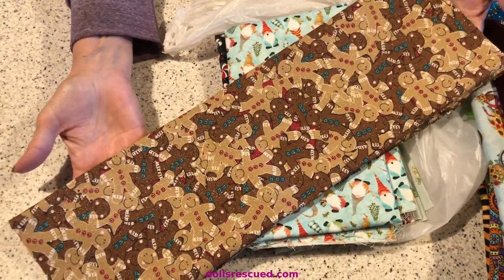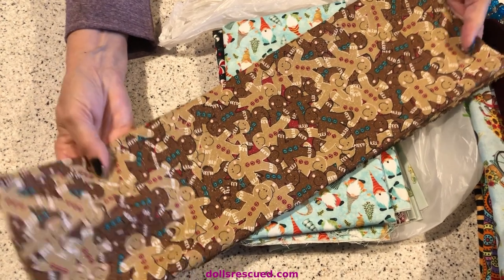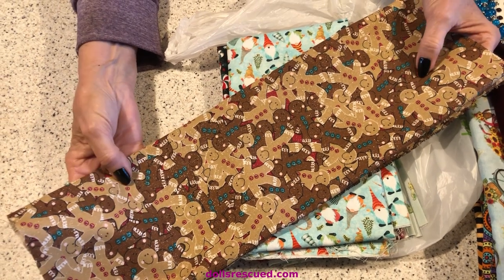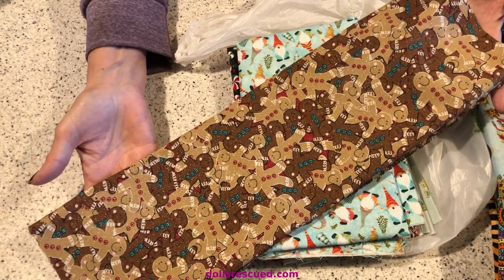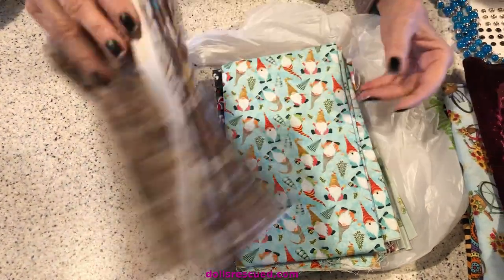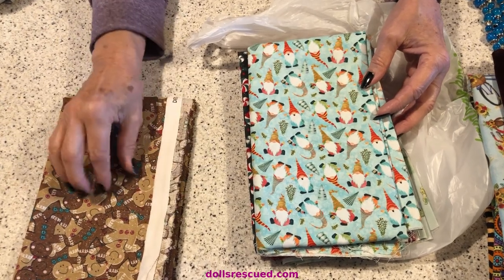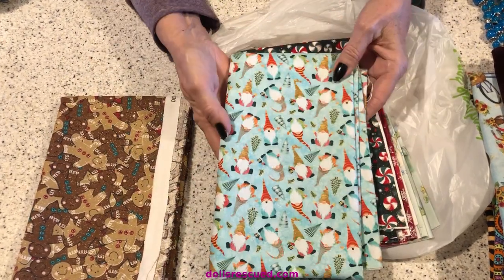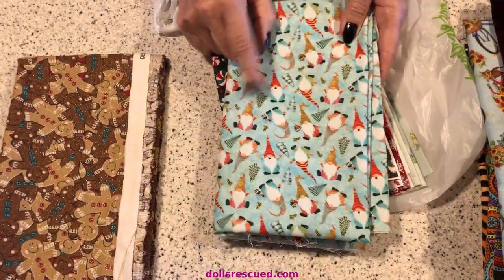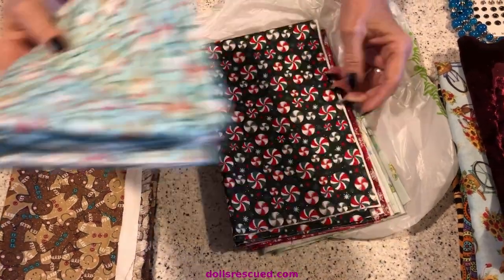I love gingerbread, and they seem to be a thing this Christmas. So I bought a little of this. This will work for the Neo-size Blythe, only because they're so doggone whimsical. That'll be cute, cute, cute. But really cute for, again, American Girls, all of those size dolls. Look at this. I love this. I got a full yard of it. It is so stinking cute. And those gnomes for Christmas, how fun.